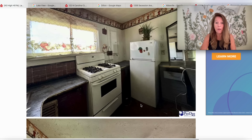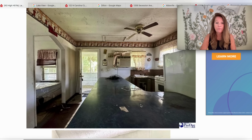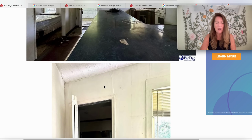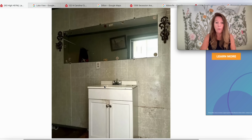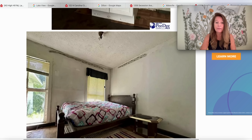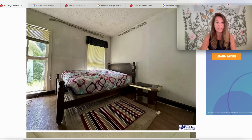Here's your gas stove, your refrigerator. Does have a wall AC unit. There's the bedroom, which is right off the kitchen, which is kind of strange, but it is what it is. We got to work with what we have here, right? There's your vanity for your bathroom sink. There's a bedroom. Looks like there may be hardwood floors, which would be a huge bonus. You got almost floor-to-ceiling windows in this room.